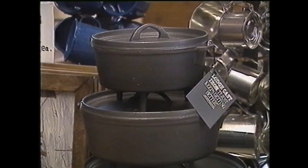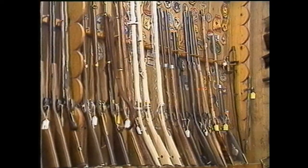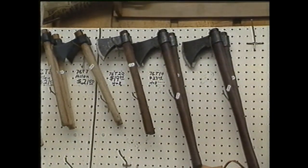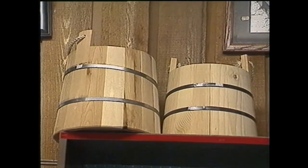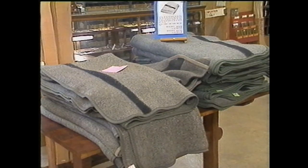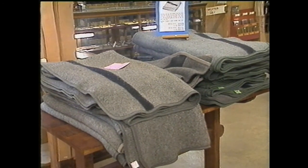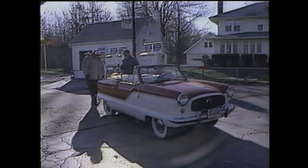Here you'll find deer hides, animal skins, cast iron cookware, wooden canteens, powder horns, muskets, and even tomahawks. There are also books about life in the 19th century and how-to books. They also sell wooden buckets and paintings. Even if you don't have a need for a horse blanket or, say, a tomahawk, they say browsers are welcome. Some interesting places to shop right next door in Medina County. And best of all, it's just a one-tank trip.